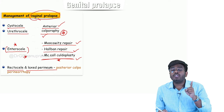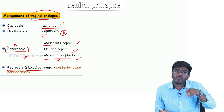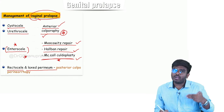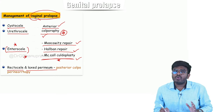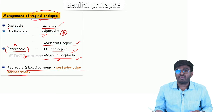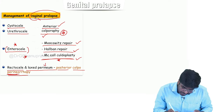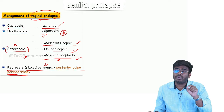Rectocele and laxed perineum are complications due to posterior vaginal wall prolapse in the middle one-third and lower one-third. So what surgery do we have to do? Posterior colpoperineorrhaphy, that is, posterior colporrhaphy as well as perineorrhaphy. Why? Because of the laxed perineum, you also have to support the perineum.